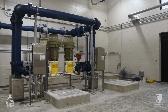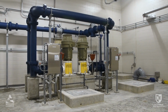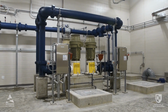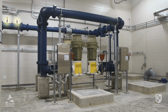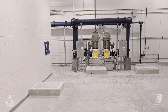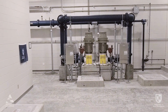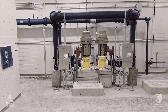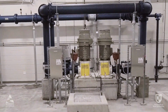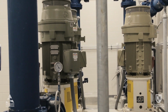These three 50 horsepower finished water, or high lift, pumps deliver water from the clear wells to the distribution system. Chemicals can also be added here as a final step for pH adjustment and corrosion control. The SCADA system is used to control the flow from these pumps, which in turn controls the water level in the distribution storage tanks. The goal is to maintain the water level while allowing adequate turnover, or water level fluctuation, in the tanks. This minimizes water age and preserves water quality.